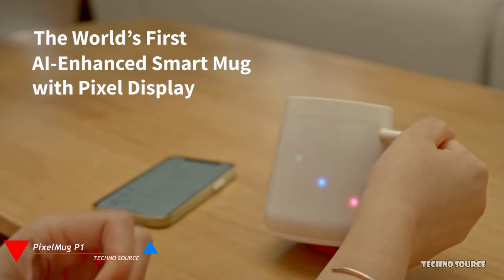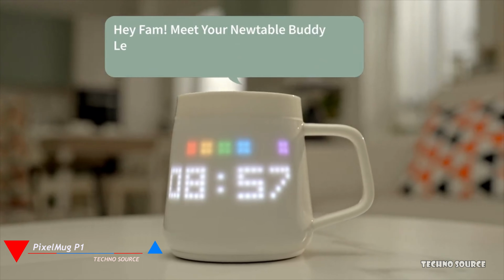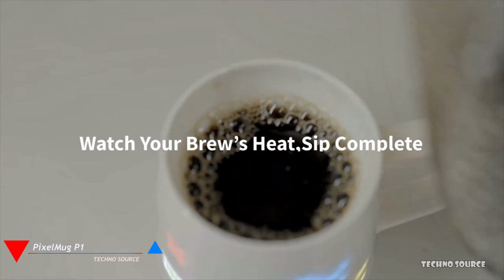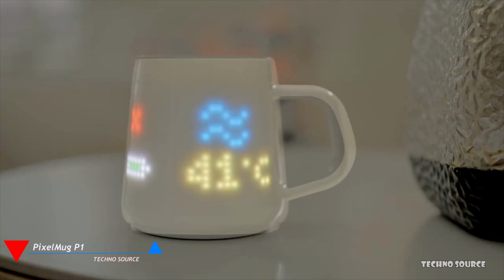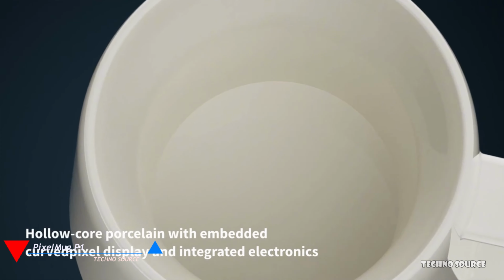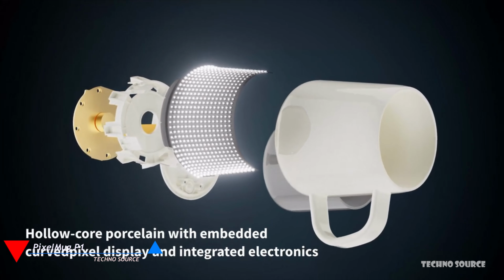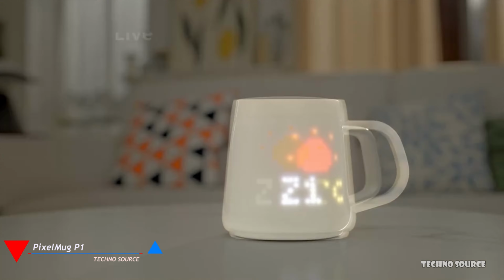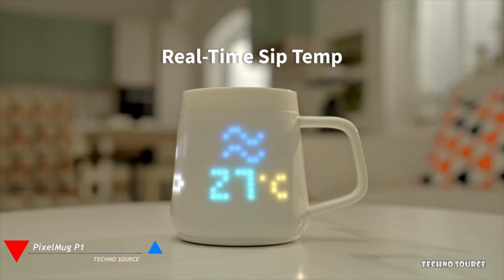Finally, let's inject a bit of fun and personality into your everyday routine with the Pixel Mug P1, an AI-enhanced smart mug with a pixel display. This isn't just any ordinary coffee mug, it's like having a little tech companion right in your hand. Imagine your mug displaying the weather forecast in the morning, or showing you the perfect temperature of your coffee so you don't burn your tongue during that important Zoom call.